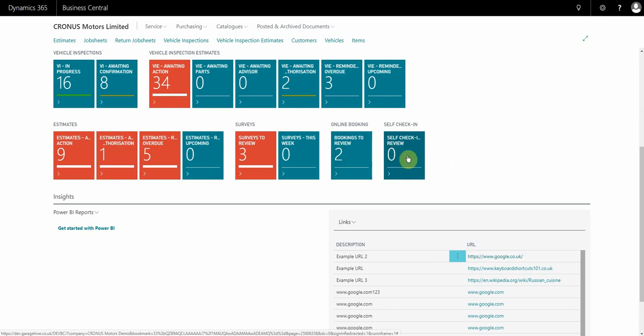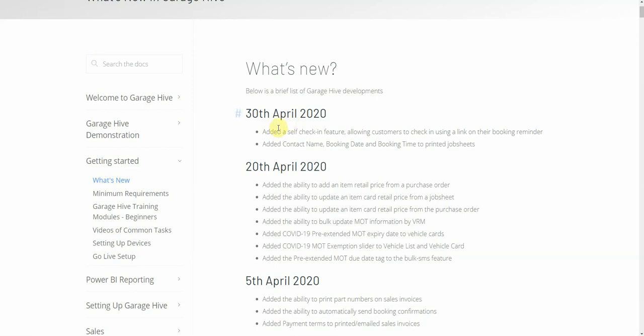So that's the final feature of April. I really hope you like the self-check-in feature. It is really powerful and it does really work. Customers are responding to it really well.